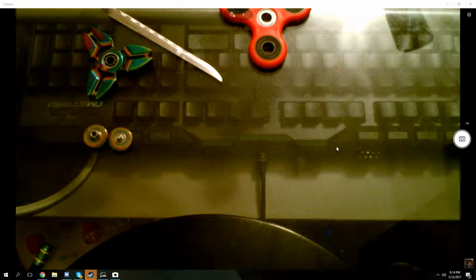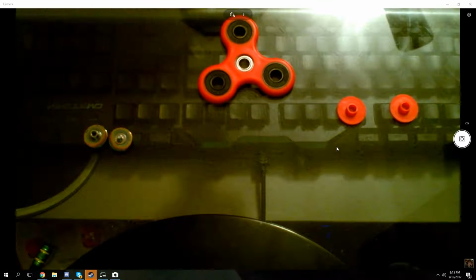Okay, so I dropped the two caps. Great start, you know? Alright, so this one has an interesting inside. Let's compare these two on this. Lubricant on that. That's weird. We have this one. The inside looks like that.